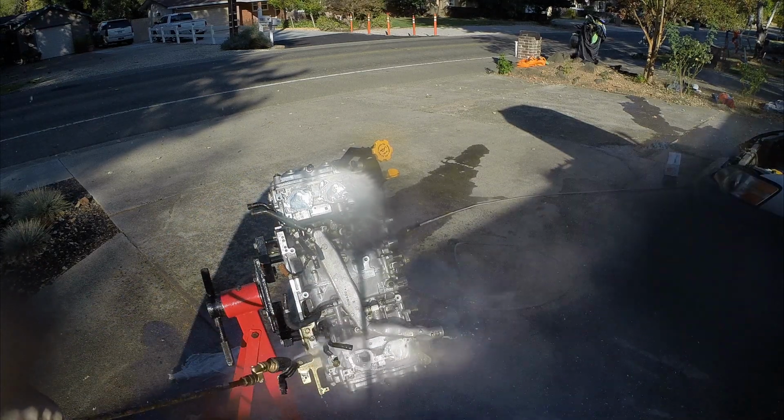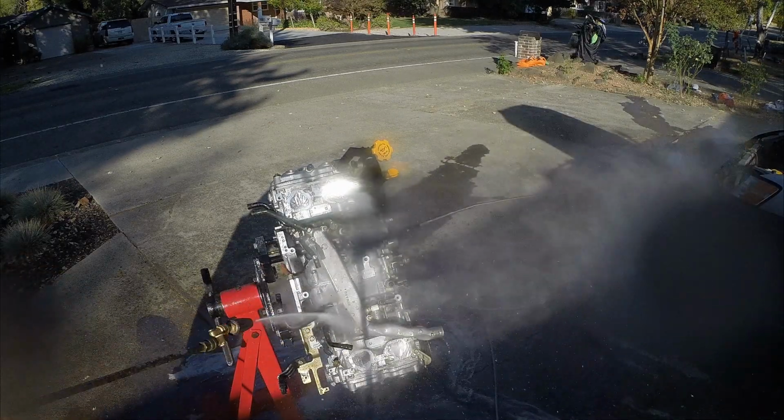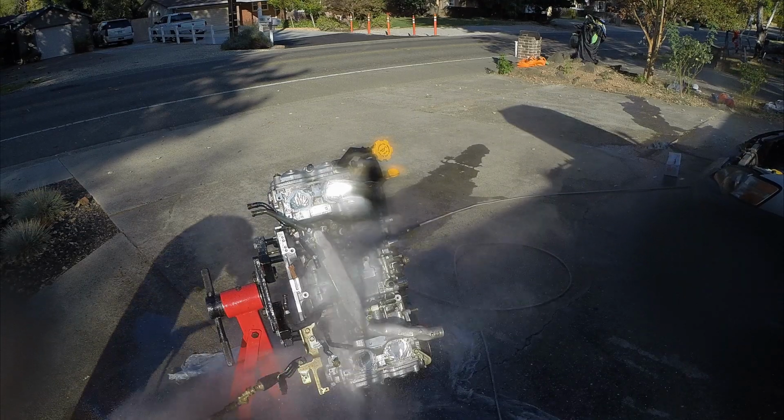I hide it from the wife. She's not allowed to use it. She destroys stuff with it, just like I did.